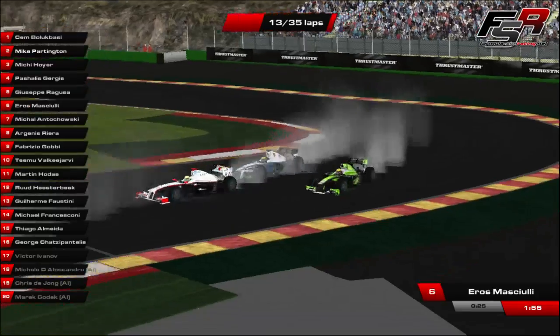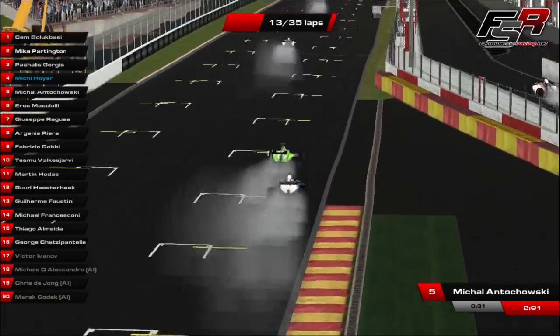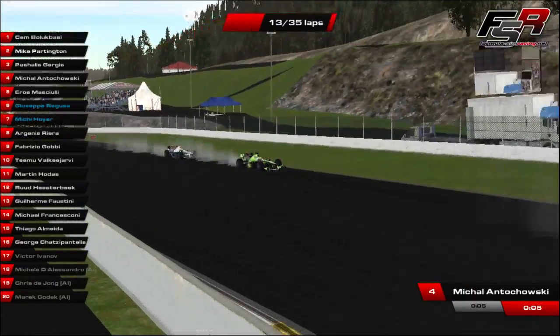A big battle here, sorry for interrupting you, Michał Antochowski, whatever his name is. He also got past Els Mashuli, or he decides to go into the pit lane, but holy shit. Well, Georgius is on the charge. I need to look at the replay again.